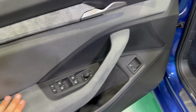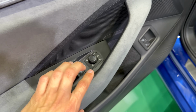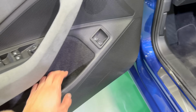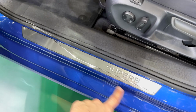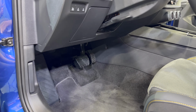Same. You can lock the rear individually. Fold and heat, electronically adjusted. You can open the fuel cap and the cargo from the driver position. Speaker there and there. And nice big pockets. You also have here room for the umbrella. A reflector. You have here Superb in the aluminum doorstep, and pedals are standard.